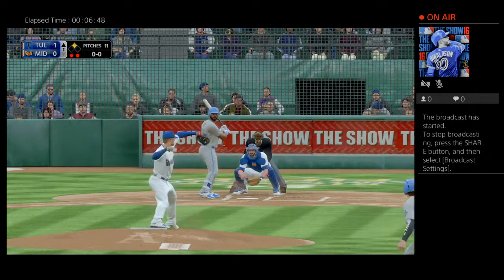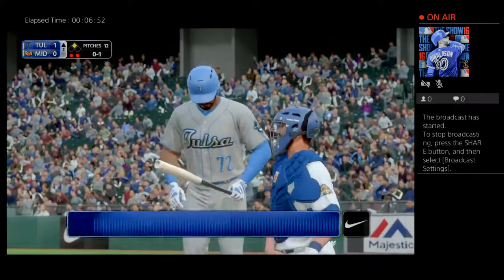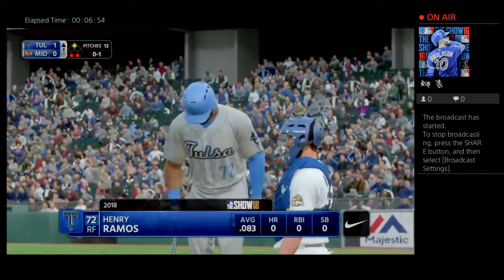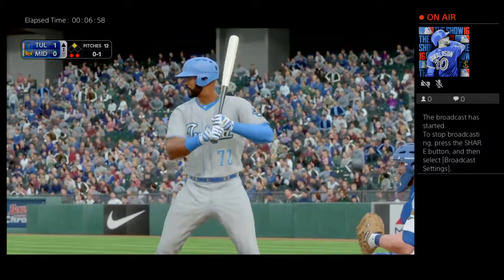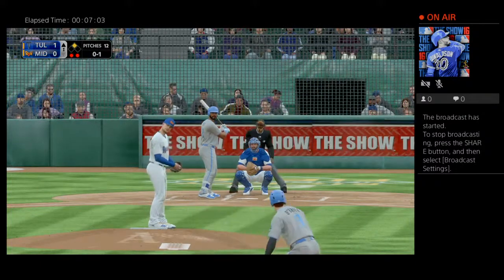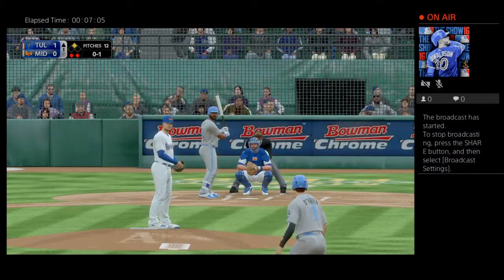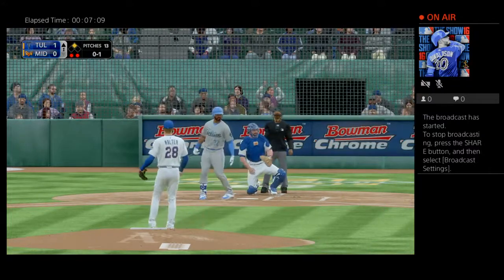Into the box now, Henry Ramos, as he looks at a fastball that's in there for strike one. Opportunity for him here to pick up that runner from second with two away. Here's the 0-1 pitch. And a bouncing ball foul.